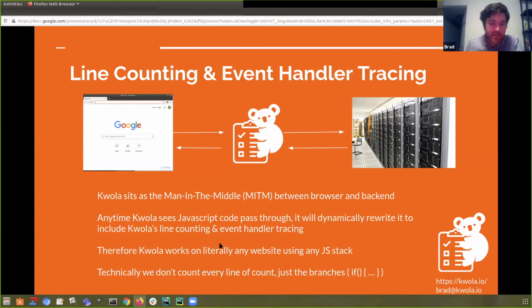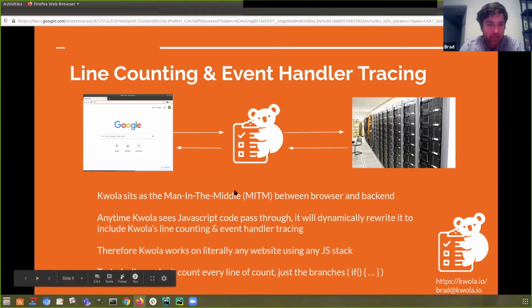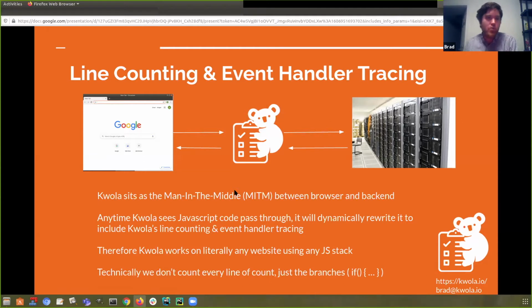The way that we do this in Kwola is that we sit as a man in the middle. It uses a proxy, basically an HTTP proxy, and we can rewrite all of the JavaScript code that goes through Kwola. So when Kwola boots up the Chrome browser and points it at your URL, we can sit in the middle and detect, oh, that's JavaScript code. Oh, that's HTML. Oh, that's CSS. That's an image. And then we can break all of those things apart, take that JavaScript code, and essentially rewrite it in much the same way you would a profiler.